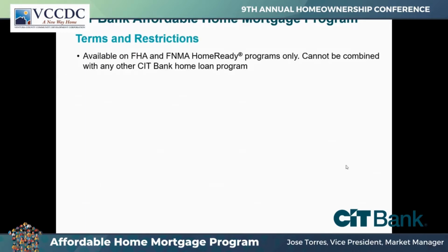So terms and restrictions. This is available on FHA and Fannie Mae Home Ready programs only. It cannot be combined with any other CIT Bank home loan program. All of the proceeds of this offer must go towards loan-related closing costs and fees. The down payment must be borrower paid as required by FHA and Fannie Mae Home Ready loan guidelines. This offer expires when all of the funds have been exhausted. All or a portion of the $25,000 offer may be reported to the IRS, and your client will be responsible for any federal, state, or local taxes. So I suggest they consult with their CPA or tax preparer on that piece.